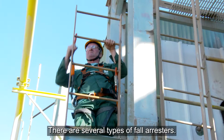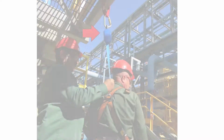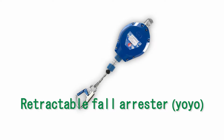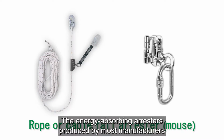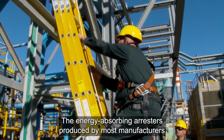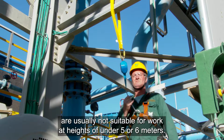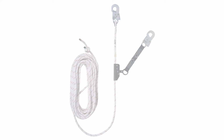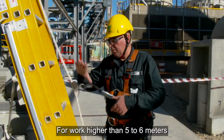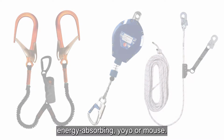There are several types of fall arresters: an energy absorbing arrestor, a retractable arrestor known as a yo-yo, and a rope or cable arrestor known as a mouse. The energy-absorbing arresters produced by most manufacturers are usually not suitable for work at height of under 5 or 6 meters. Therefore, use either retractable yo-yo or mouse arresters. For work higher than 5 or 6 meters, you can use any type of arrestor: energy-absorbing, yo-yo, or mouse.